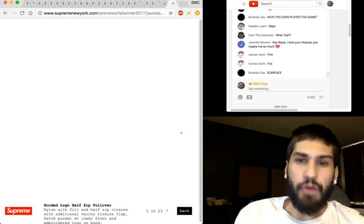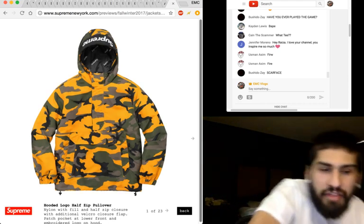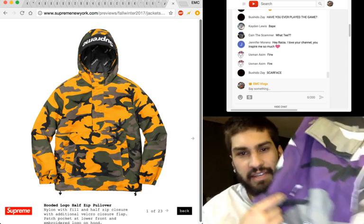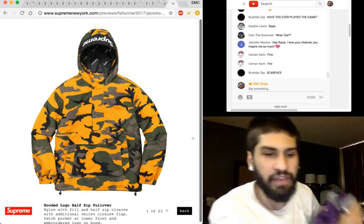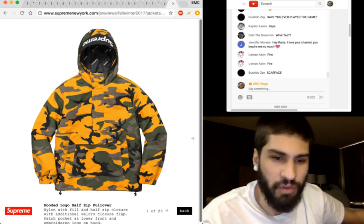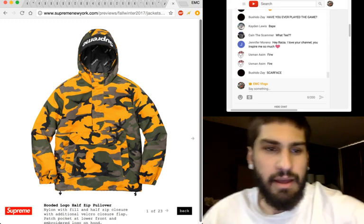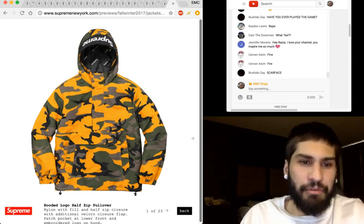So this camo, if you guys know anything about the Rothko camo, this camo right here, it's very similar. It's almost like they copied it. I don't think Rothko makes that exact colorway with the yellow and the green. I think it's yellow and the white, but it looks just like that. Supreme at the top of the hood.